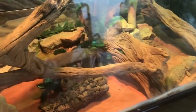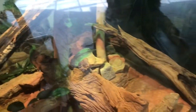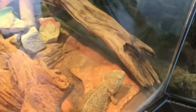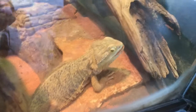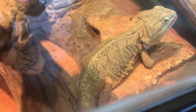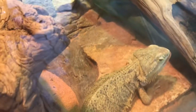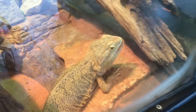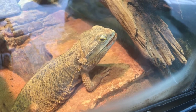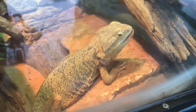And here is something I haven't found. Oh, here it is. This is a central bearded dragon, and there he is. He's a good-sized guy, you know, from nose to tail, he's probably a little bit bigger than a foot long. And it looks like he's been eating orange Skittles because he's got a mess all over his lips.